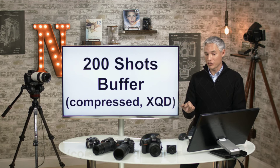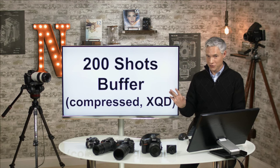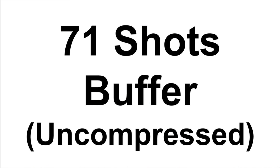The D500 beats the 7D Mark II in this way. It can store 200 consecutive shots with compressed RAW files. But I'm not afraid of compressed RAW files. If you want to shoot uncompressed RAW files, if you're that type, you can still get 71 shots. And that's a whole lot. That's a whole lot more than the 7D Mark II.